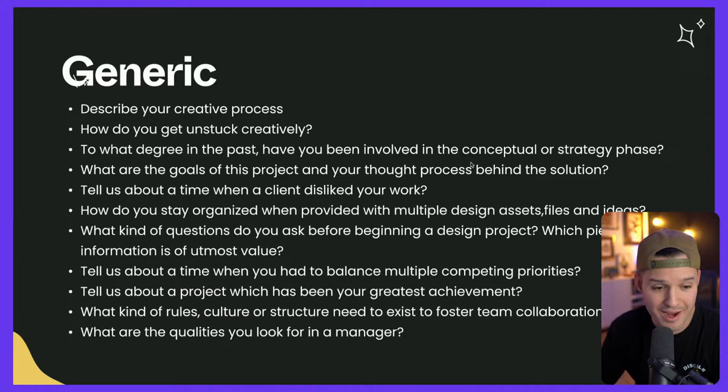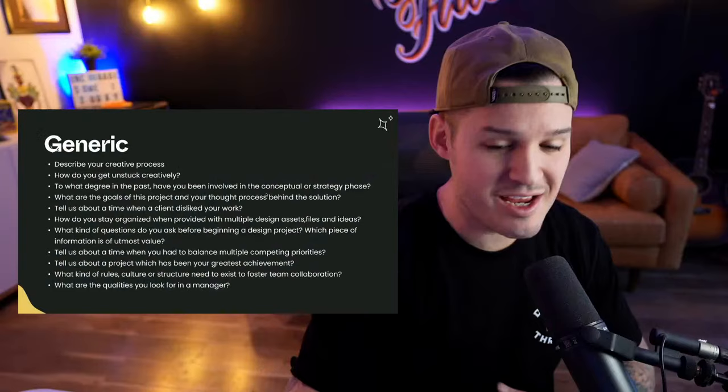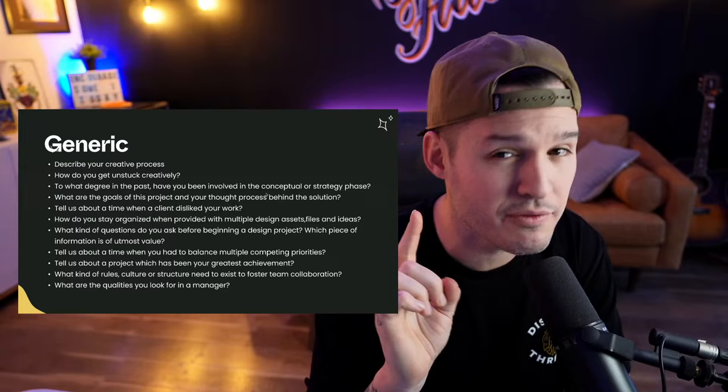What kind of rules, culture, and structure need to exist to foster team collaboration? This is actually kind of a fun question. I love this question because it starts to really set the tone for, are you gonna be a junior designer here forever, or are you at any point in time gonna wanna elevate and think about what's best for the team, right? People who think about what's best for the team, those are leaders, and we're always looking for potential leaders, I'll tell you that.